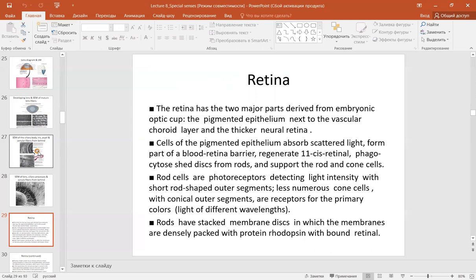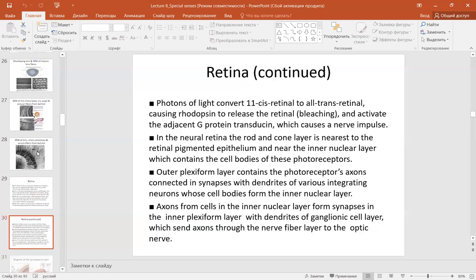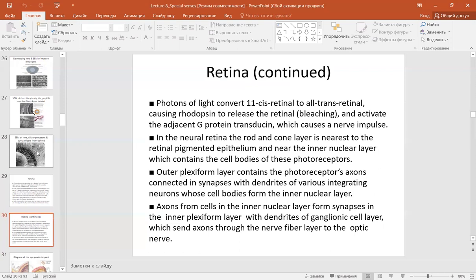Light of different wavelengths is detected by the cones. Rods have stacked membrane discs in which the membranes are densely packed with the protein rhodopsin with the bound retinal. Photons of light convert 11-cis retinal to all-trans retinal, causing rhodopsin to release the retinal (bleaching) and activate the adjacent G protein transducin, which causes a nerve impulse generation.